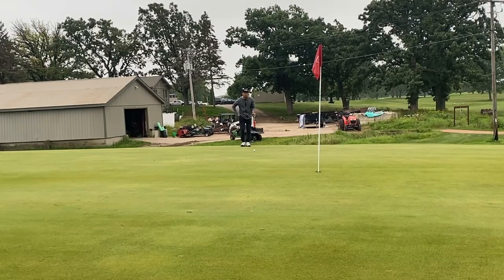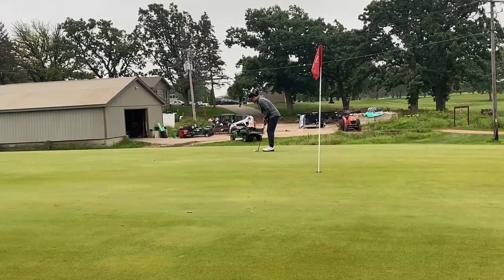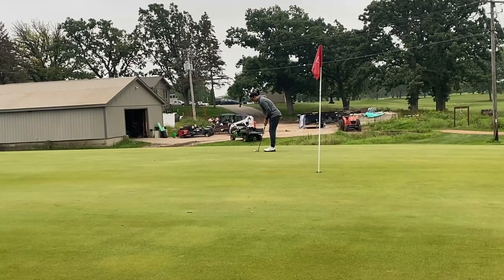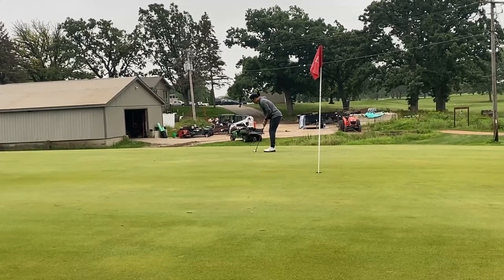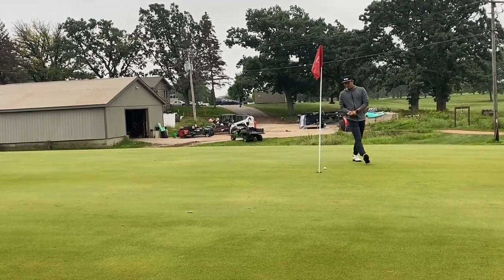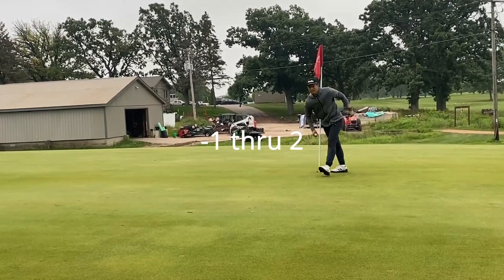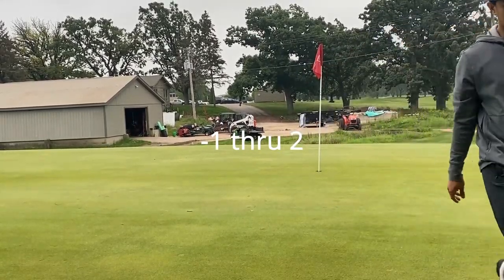So I had a little right to left putt, probably 15 feet, slightly downhill. These greens were fast today. Lake Windsor's really taking care of their greens. They were very, very fast. The putt felt nice, but I left it short. That's gonna be a theme for today, leaving it short. One under through two, still feeling good. A lot of golf to be played still, but it's felt good.